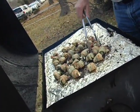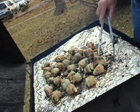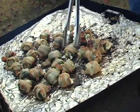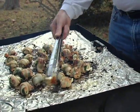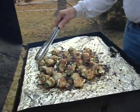One time we made Diablos for dinner, the two of us. We made about 25 of them. It was a really bad idea. It was a horrible idea. We cut them in half, and we used a whole slice of bacon for the whole jalapeno. And we cut them in half. Okay. So you cut them after you wrap them? Yeah, because they're so big. Right. We used the colossal shrimp.